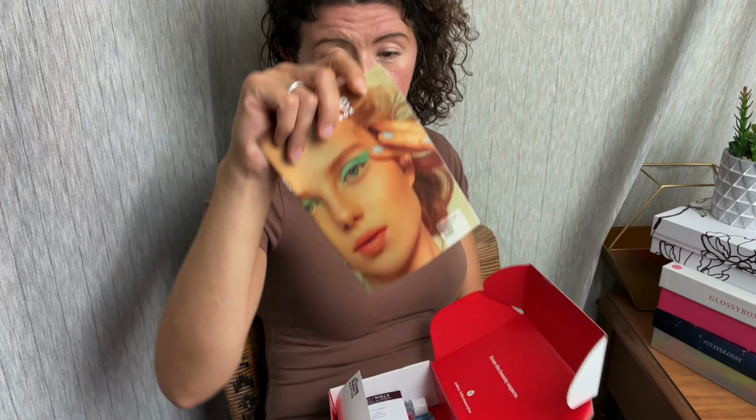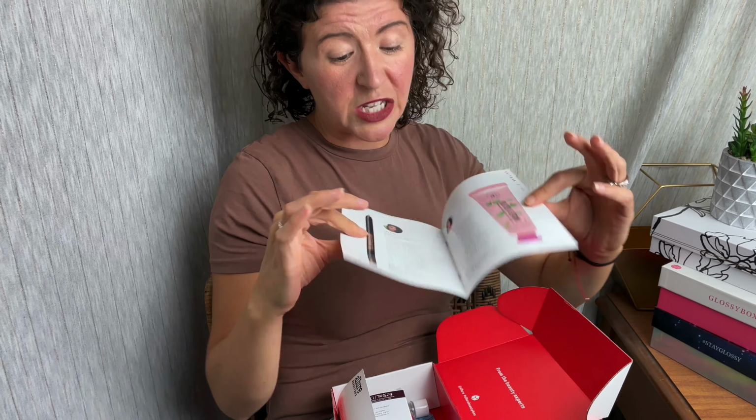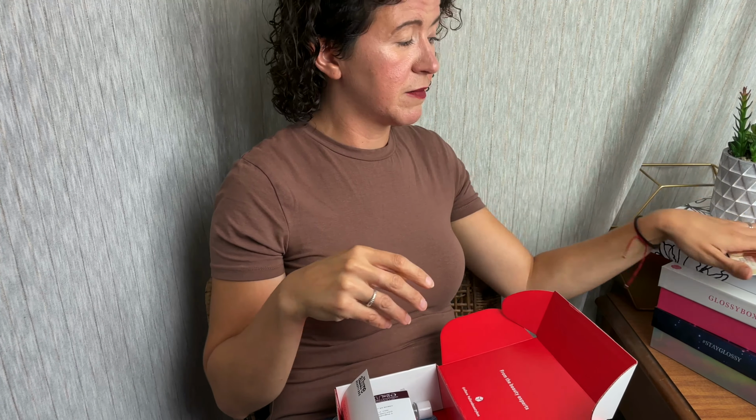So inside we get what they call a mini magazine. This lists each of the items in your box, as well as the alternate items. There are always a couple items where you get either one or the other, and we'll look at those at the end.